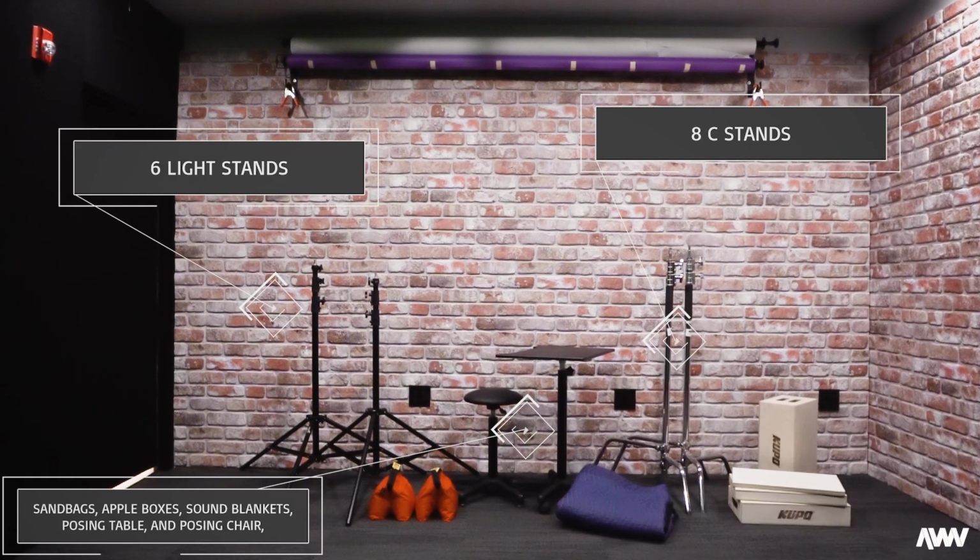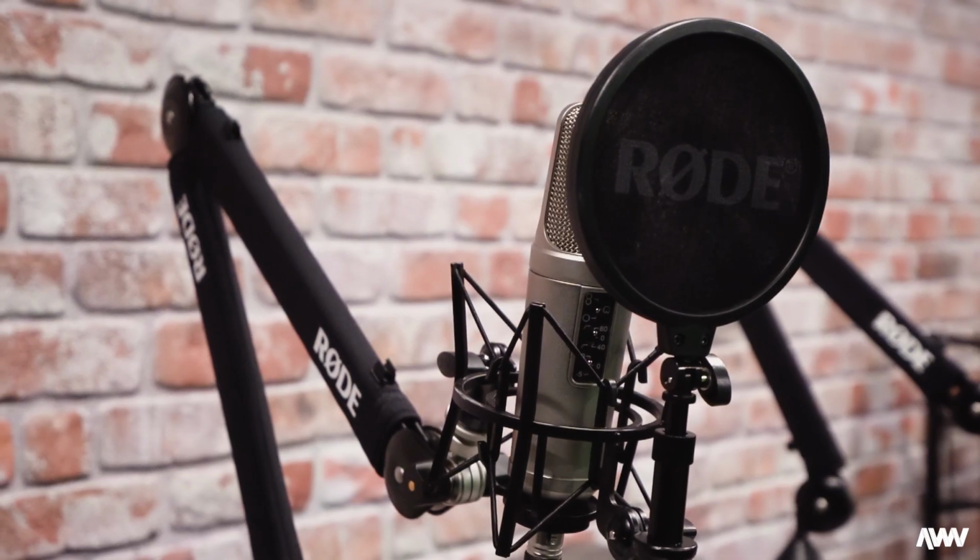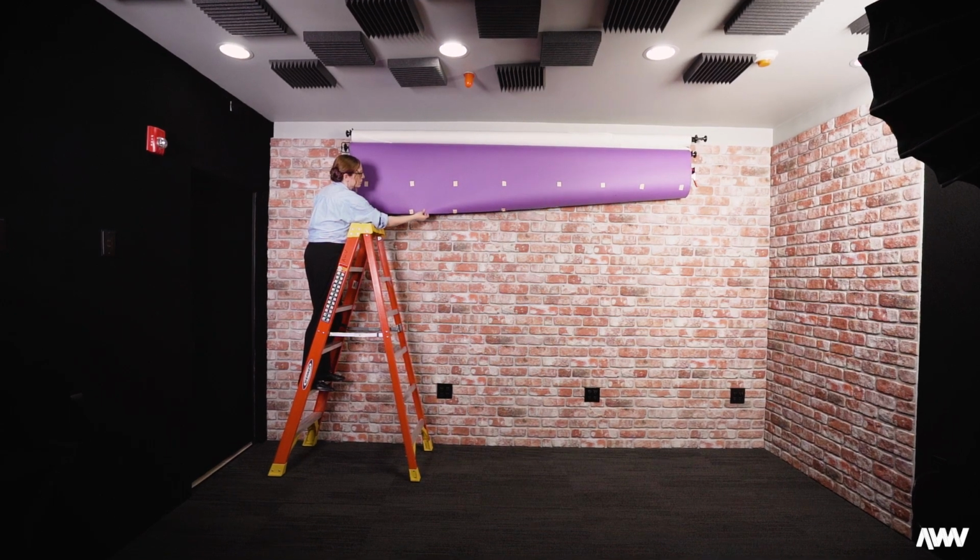This space comes with the essentials, of course, but we also offer rental packages, including lighting, set furniture, and podcasting gear. The studio is available by the hour, or get a discount when booking the full day. We even offer monthly memberships.